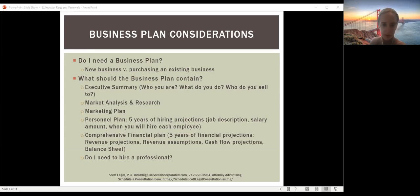Another extremely important part of the business plan is going to be the personnel plan. As I mentioned, you would want to create a chart that would have 5 years of hiring projections, explaining how many employees each year, and in what type of position you are planning to hire. You would also want to include the employees' job descriptions and the salaries you are going to pay. You would also want to include in the business plan a comprehensive financial plan that would have 5 years of financial projections. Here you would be including revenue projections and revenue assumptions. These are explanations of how you came up with the revenue numbers. And you would also want to include your cash flow projections and balance sheet for the next 5 years.